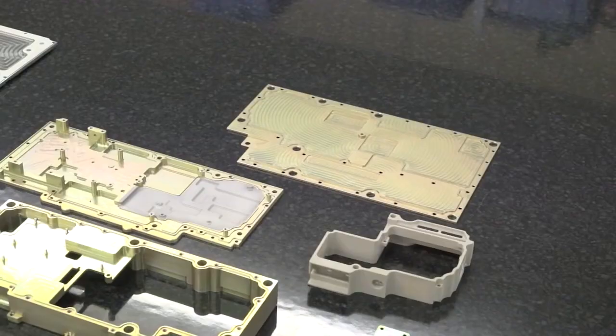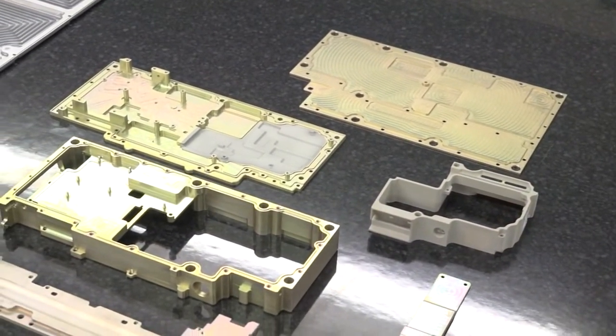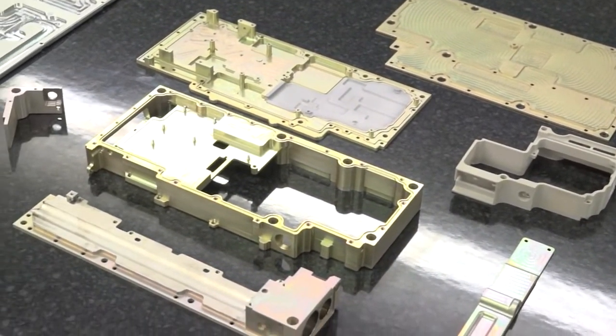And the demands often mean tight tolerances, great surface finishes. You can achieve both of those too. We can achieve both of those on a Haas, and the demands these days, that's par for course.